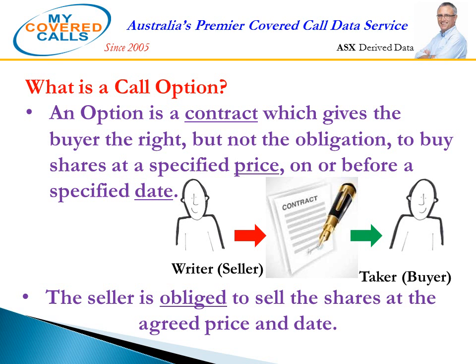What is a call option? An option is a contract which gives the buyer the right, but not the obligation, to buy shares at a specific price on or before a specified date. The seller is obliged to sell the shares at the agreed price and date if the buyer, the taker, decides to take up the option.